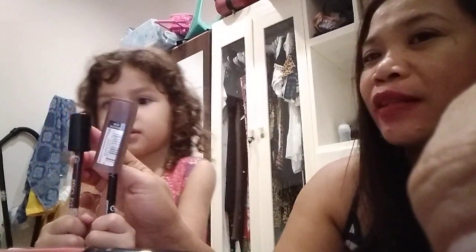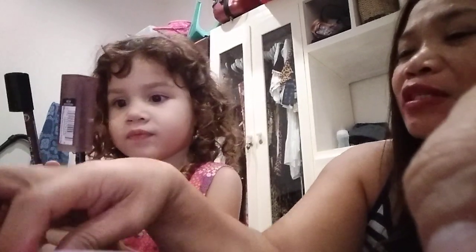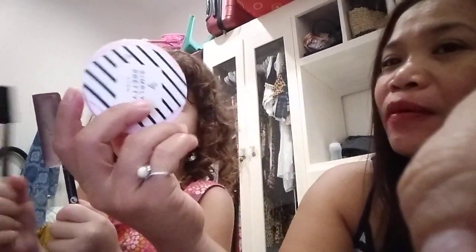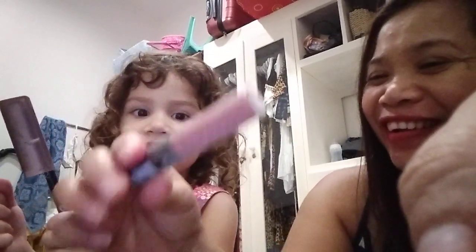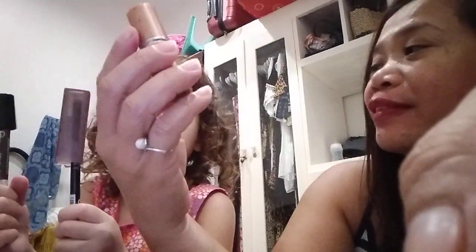So what is the color of this? Brown. What is the color of that? Black. What is the color of this? Pink. What is the color of this? Black. What is the color of this? White, and it's like a pink. And also this one, what is the color of this? White. Black. White. Pink. Black. Very good. And how about this one? Pink. It's like a rainbow. And what is the color of this? Black. How about this one? Brown. Very good.